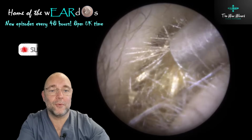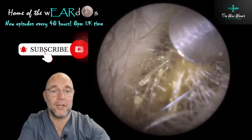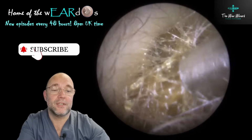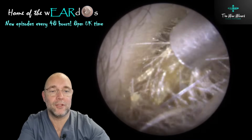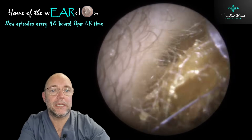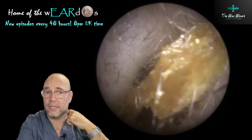So you can see this other one here as well is entangled up again, like a bird's nest, spider's web. And it's fairly stuck as well. I think this one comes out in more stages rather than in one piece like the other one did. This was an appointment in clinic. The second 2 you're going to see were a home visit.